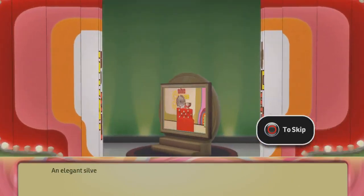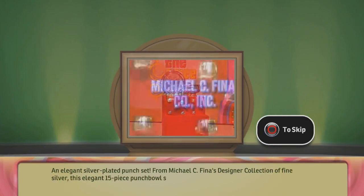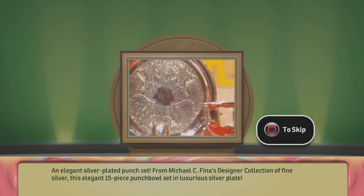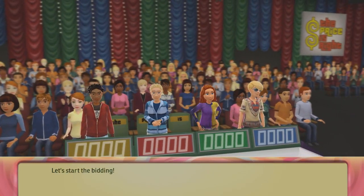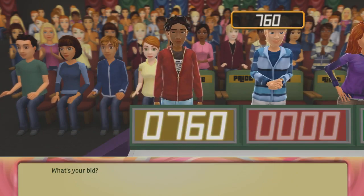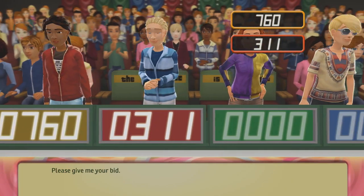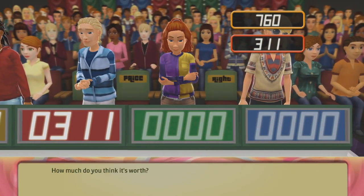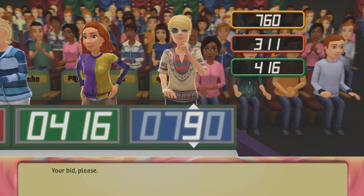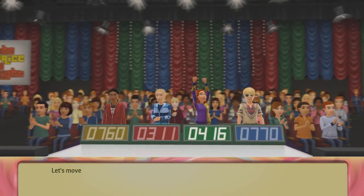Bid. An elegant silver-plated punch set from Michael C. Fina's designer collection of fine silver. This elegant 15-piece punch bowl set in luxurious silver plate. Let's start the bidding. All right, what's your bid? Okay, please give me your bid. And how much do you think it's worth? All right, your bid, please. The actual retail price is... Let's move on to the next round.